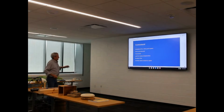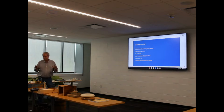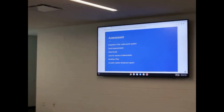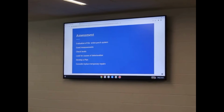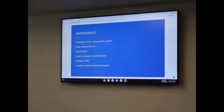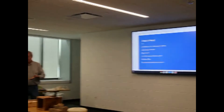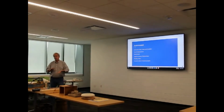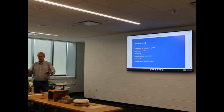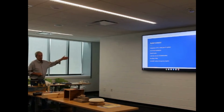And one thing I'd say is, when you're looking at the whole project, don't overlook a temporary repair. I'll show you some pictures as we go through. Sometimes there's a thought like, I'm not going to do anything until I can spend my time fixing it. But in a porch, in my opinion, there are a lot of critical things you should do today. They'll really save you some time, even if it's ugly, even if it's temporary. But that can be part of your plan.